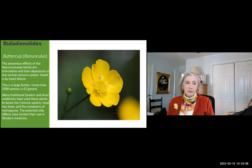Back in ancient times, cooking or roasting the tubers inactivated the toxin and they were a source of food that was collected in the wild.